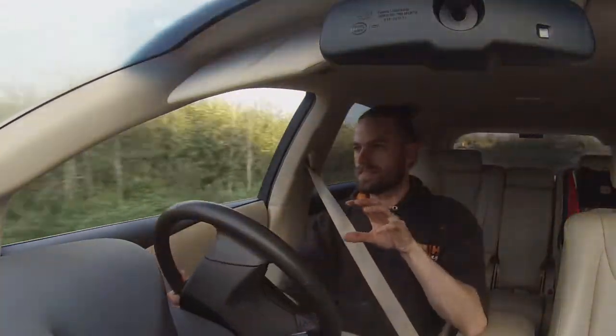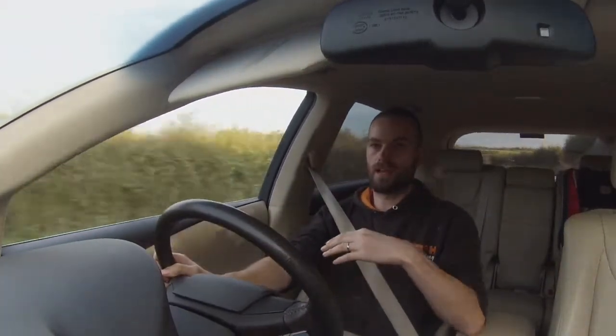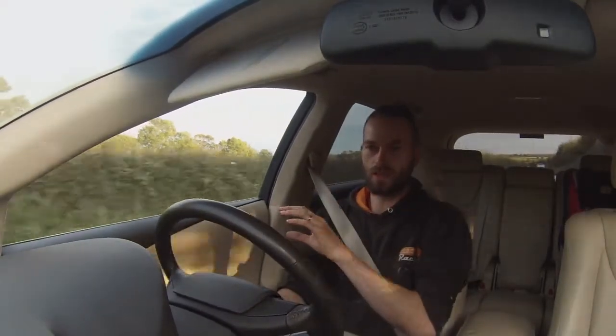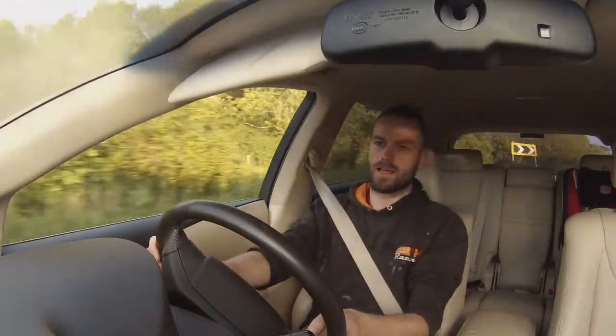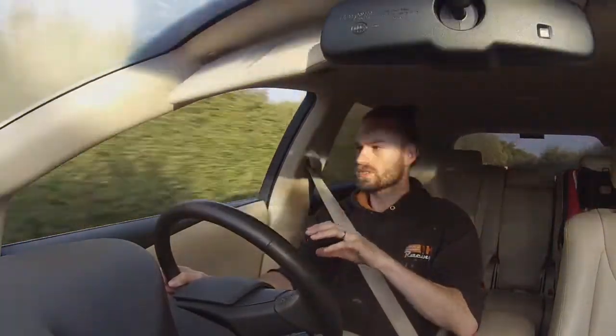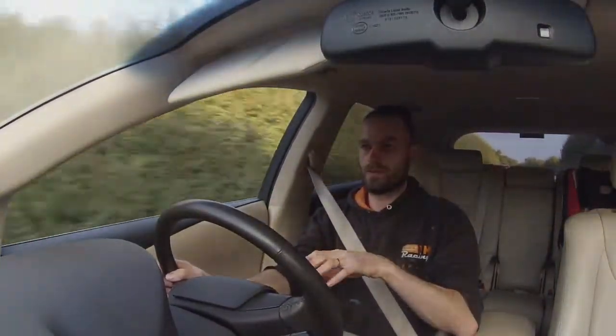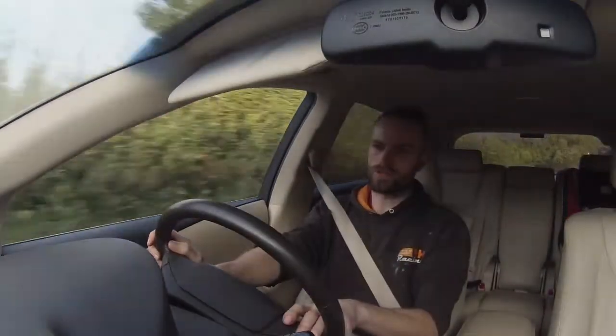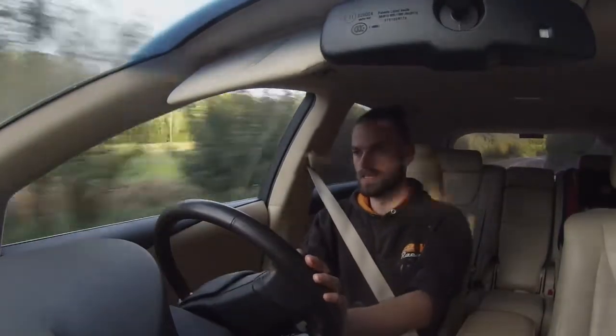Only exterior differences are the SEL and Premier have LED headlights with cornering. So they've got basically three projector headlamps in each headlight. So you've got your dipped beam, your main beam, and then they've got auxiliary cornering lights as well, which is actually really, really handy and does work quite well, certainly on country roads like these at night.